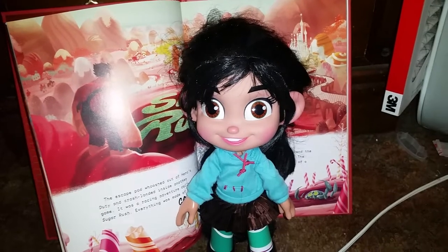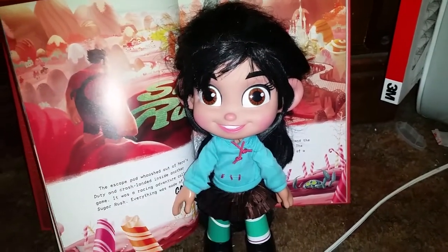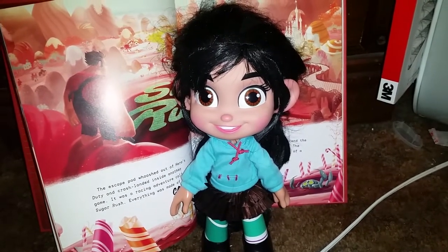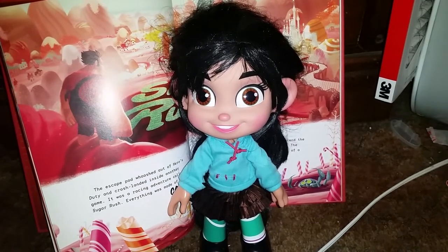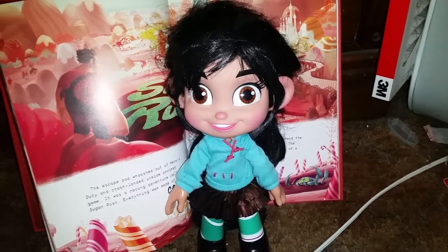That's your opinion, Vanellope. Don't tell anyone, but I have a superpower. I'm pretty sure everyone knows your superpower. It's been revealed in both Wreck-It Ralph and Ralph Breaks the Internet.